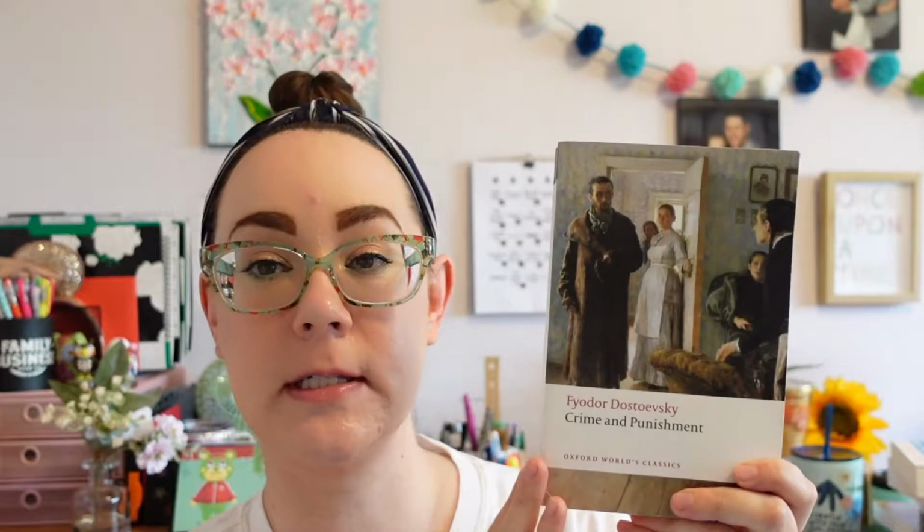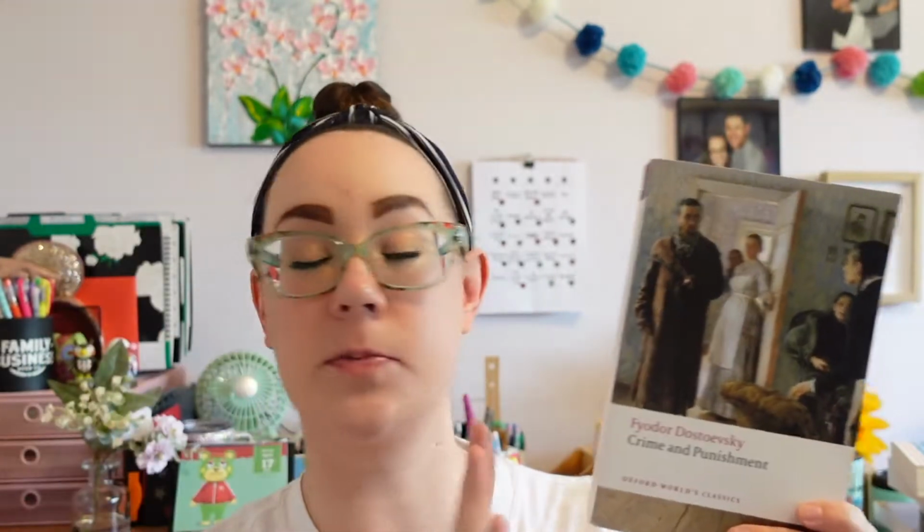I found a site where somebody compared every translation of this and had excerpts, and this is the one that I felt was the most readable for me personally. So I went ahead and picked this up. I did have to pick it up used because this is out of print, but this is another one for Emily Fox's Classics Read Along, and I am excited to see what I think about a Russian classic.